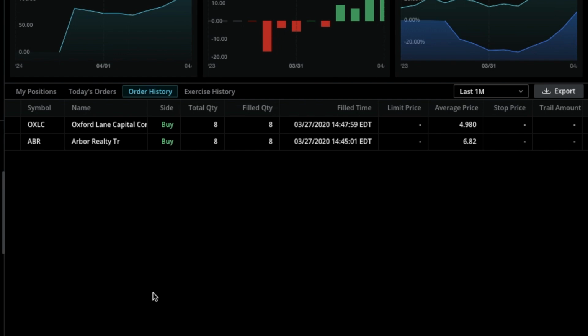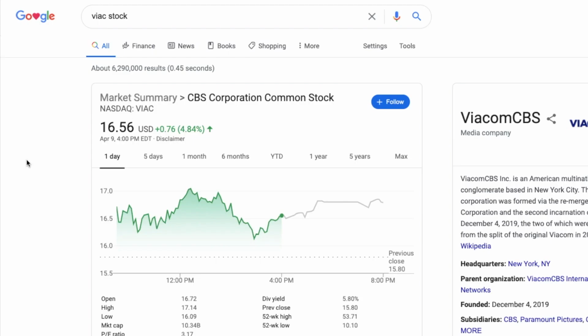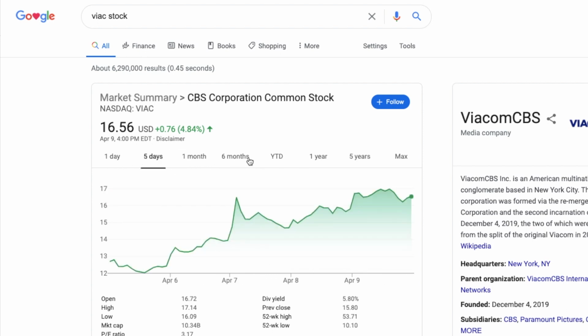And remember in the last episode when I showed you my free stock that I am set to receive, let's take a look at that stock. Let's see how that one's doing. So this is the stock I'm set to receive, Viacom CBS, or ticker symbol VIC. And at the time when I requested that free stock, it was estimated that the value of that stock would be $12 and change, but now we can see it's a lot more than that. Now we're looking at $16.56 that it closed at on the 9th.